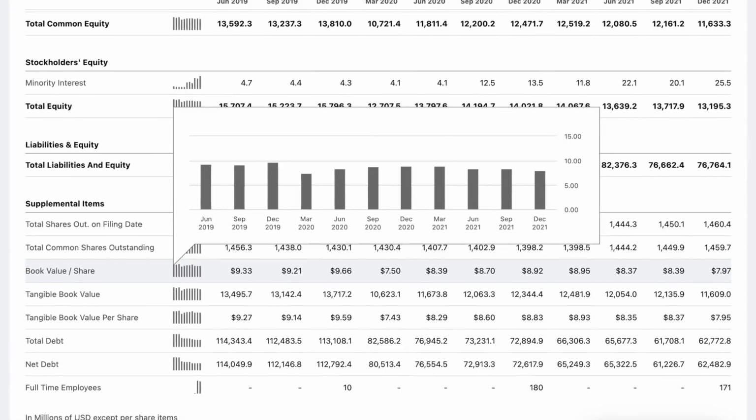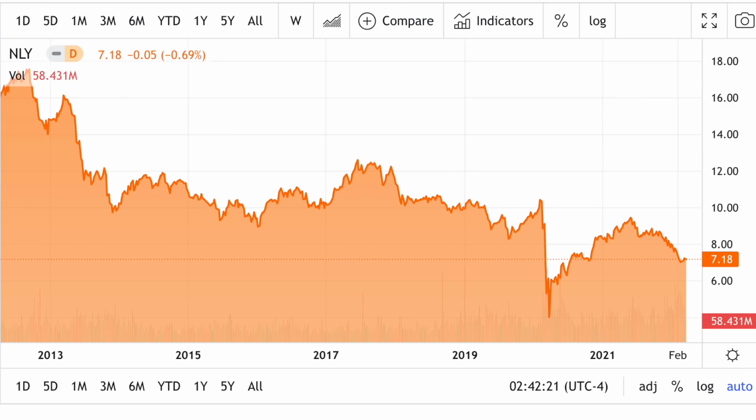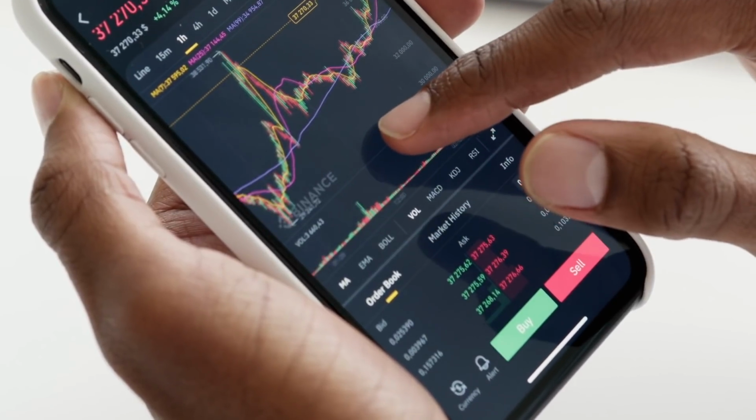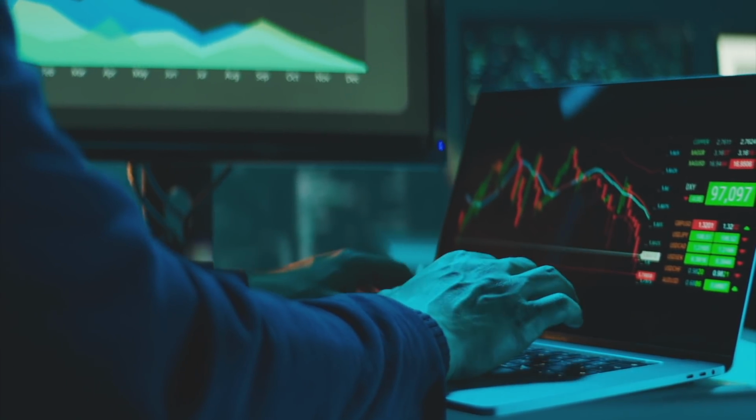But as you can see, their NAV continues to fall quarter after quarter, and their share price has consistently been going down. So while this stock is on sale, I wouldn't consider it a buy because everything I'm seeing indicates that difficult times are going to continue for this company going forward. It's always important to perform your own due diligence and research before investing in any company.